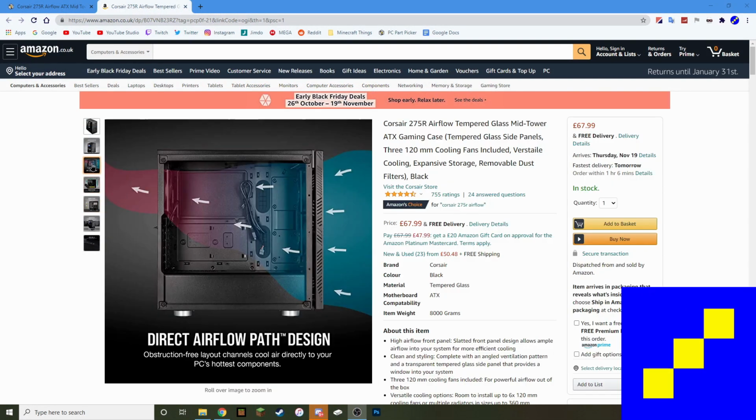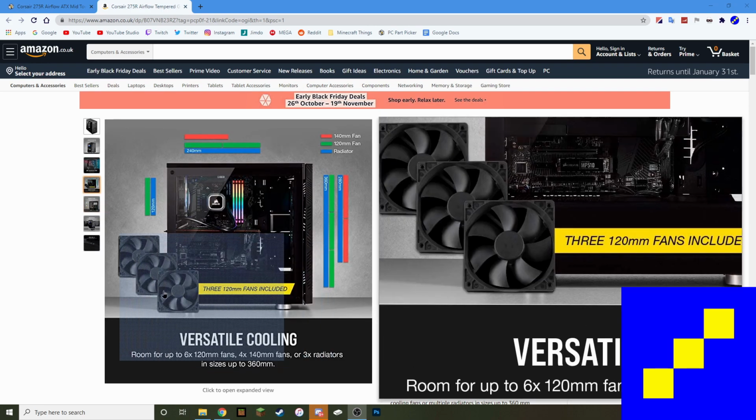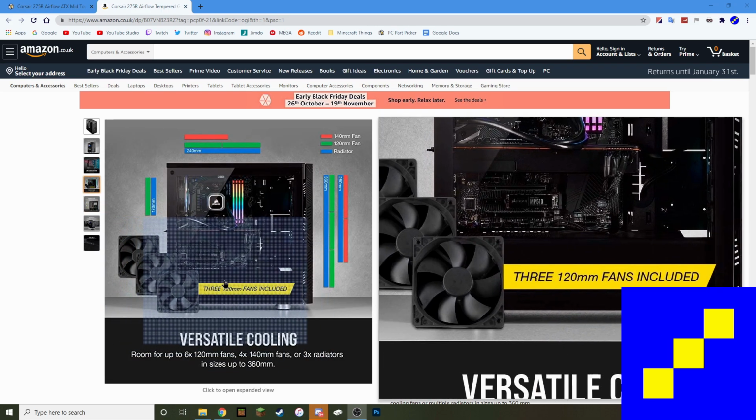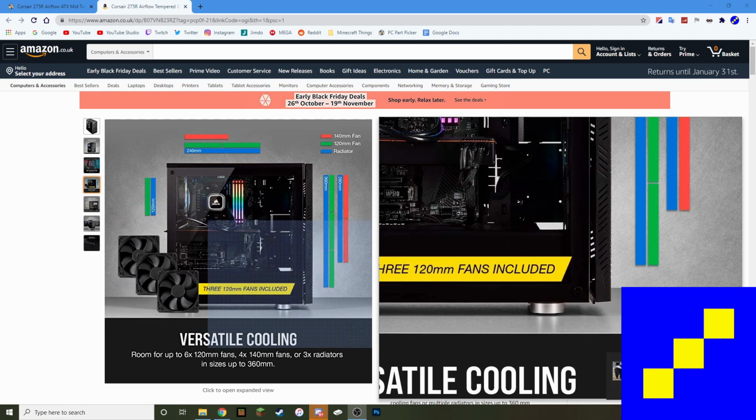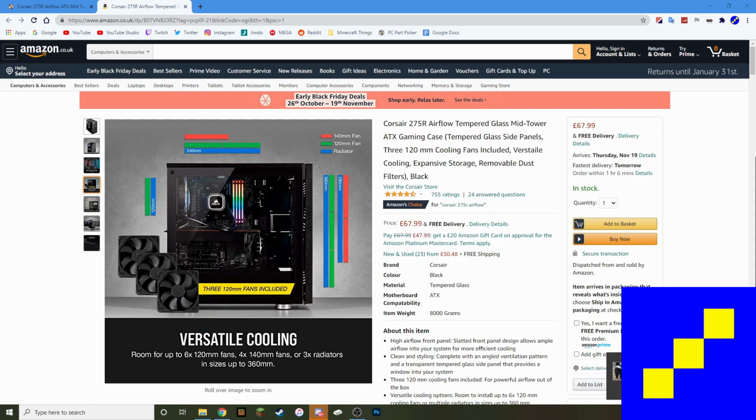Let's see, what else? So yeah, it's got 3 120mm fans included. I'm hoping that these should be good enough and that we shouldn't have to get any more fans for a while. I'm hoping.